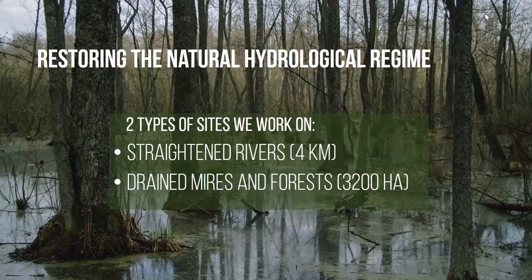So there are two main types of sites we restore. One of them is the straightened rivers, and in our work we've done 4 kilometers of the straightened river Salominka, which I'll talk about a little bit later, and also the drained mires and forests. I combine them in one sector because, even though these types of ecosystems are different, more or less there's a similar approach to restoring them. And in the years of our program, we've restored more than 3,200 hectares in Białowieża Forest.